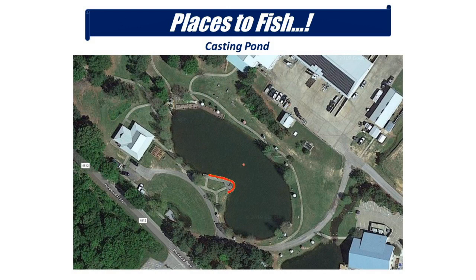This area was not a problem. Just got to watch for people walking by. This area wasn't an issue either. In between here, as well as along this area, was not a problem. Here you got some trees to contend with right here, but you can definitely sneak a cast or two in there as well. And then if you're just doing conventional ultralight spinning gear and fishing and whatnot, it shouldn't be a problem anywhere in this pond. All right, so that is the casting pond.